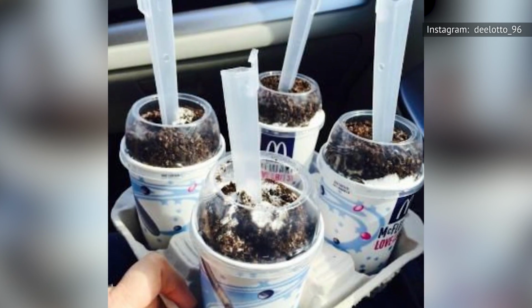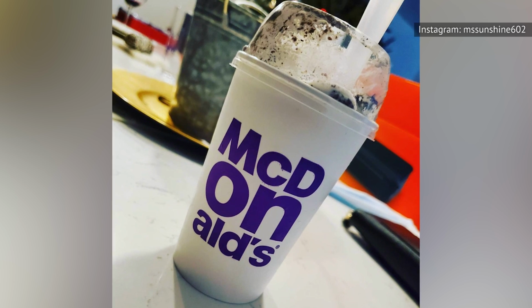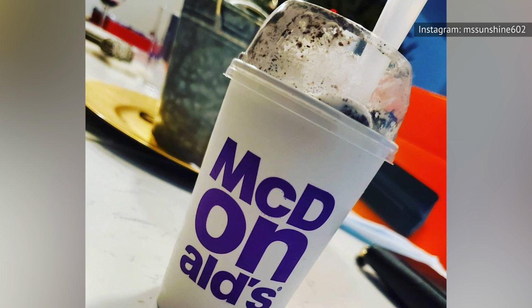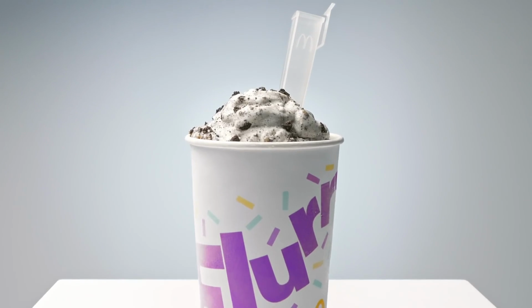All you have to do is ask for an Oreo McFlurry with fudge on top and caramel on the bottom. If you have any doubts about this upgrade, she's got some encouragement for you in her caption, as she declares, "Best thing from McDonald's, go try it." Basically, it's like an Oreo McFlurry sandwich, in which the caramel and fudge are the buns.